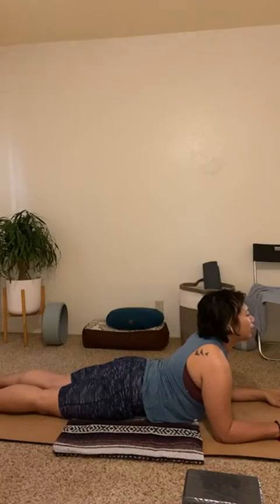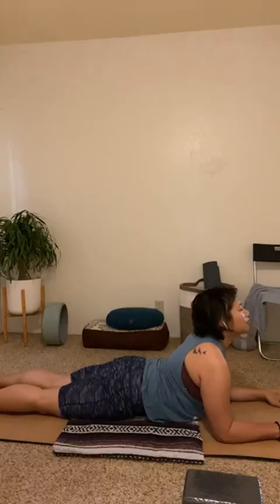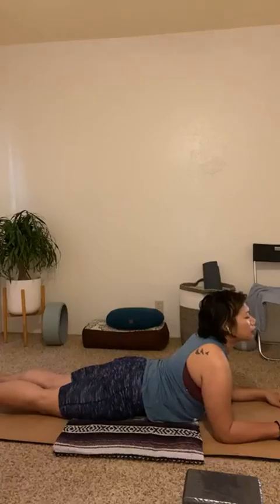Breathing into those tight spaces you may feel in your lower back. We'll breathe in here for a couple more breaths. Gently prepare to move into a downward facing dog.